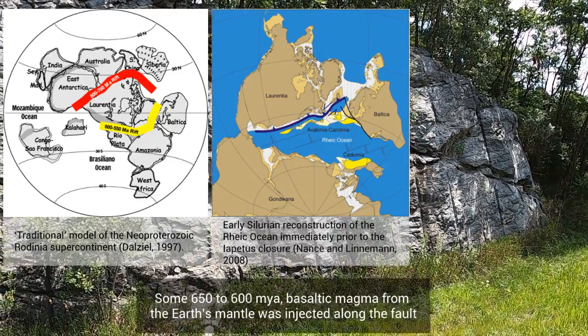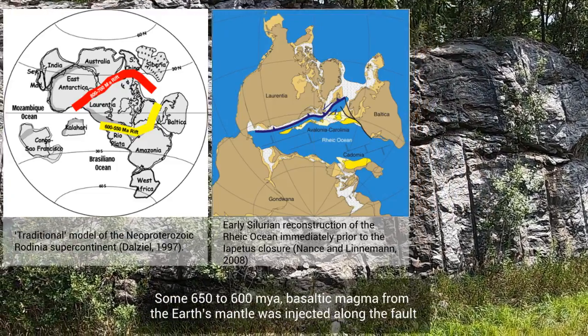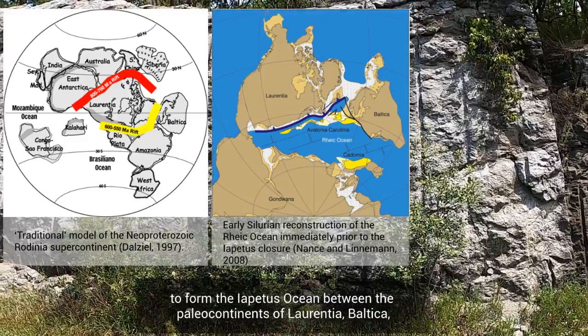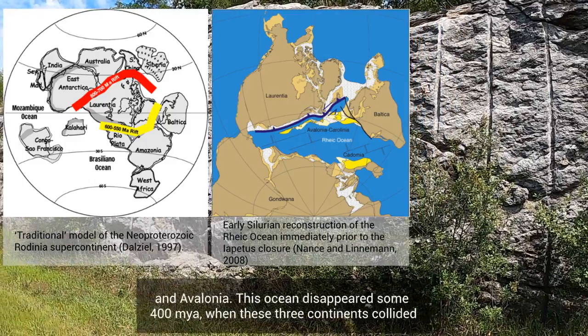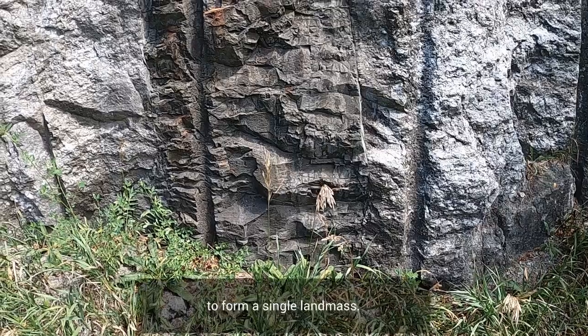Some 650 to 600 million years ago, basaltic magma from the Earth's mantle was injected along the fault lines and fractures as the eastern seaboard of Proto-North America was rifted apart to form the Iapetus Ocean between the paleocontinents of Laurentia, Baltica, and Avalonia. This ocean disappeared some 400 million years ago when these three continents collided to form a single landmass.